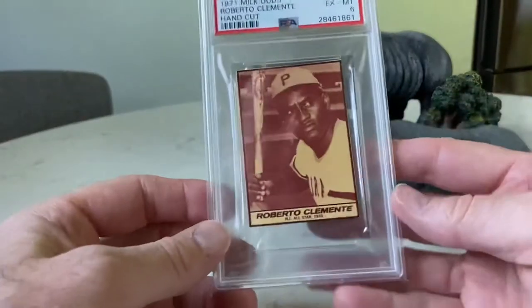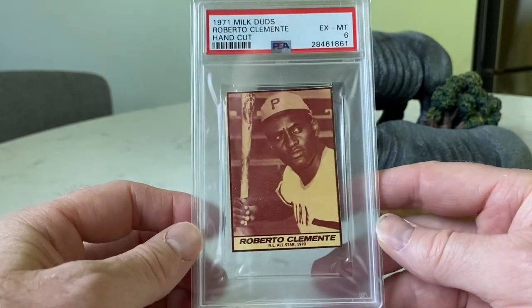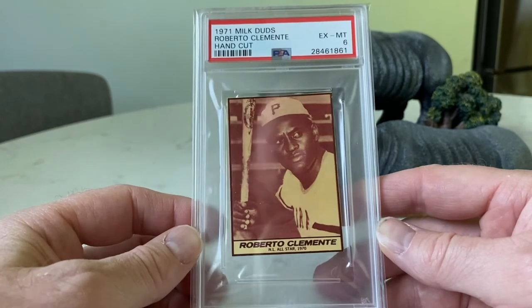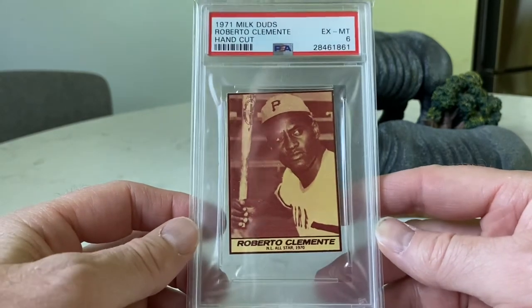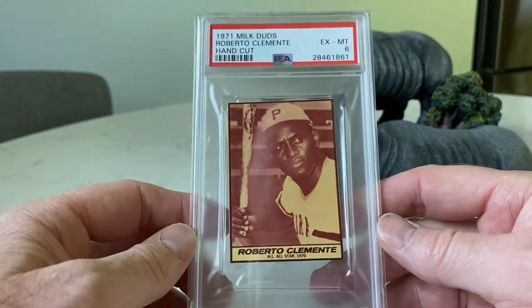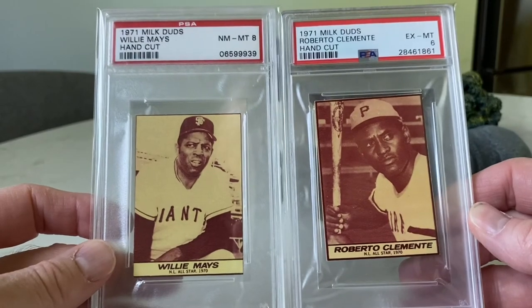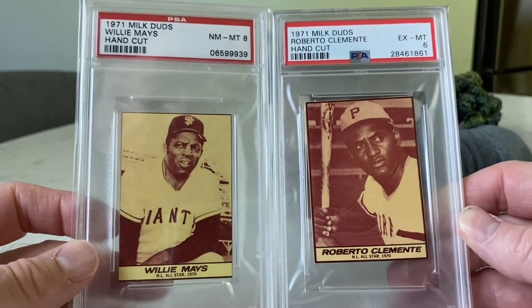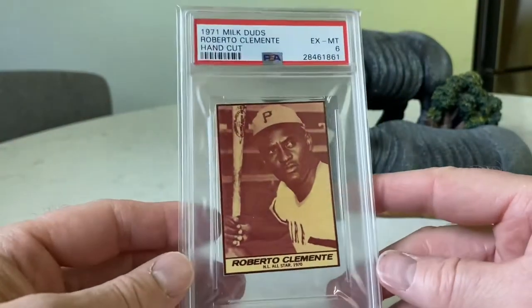And then the one that I like the most is this '71 Milk Dud Clemente. This is a PSA 6. Just a fantastic picture of Roberto Clemente. And man, it's in the new holder. I do try to target the new holder because I know now that the grading standards have changed so significantly. So I know for a fact that this is a damn good grade with the new grading standards and should hold its value, particularly versus an older slab. I've been tracking some Nolan Ryan rookie cards, and in the older slab, there's like a 10% difference or more in how they sell new versus old slab. So yeah, look at this beauty. God, I love that card.